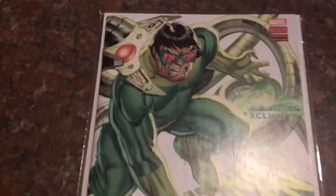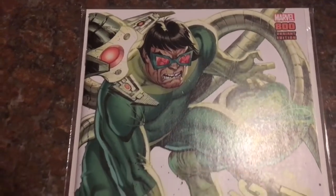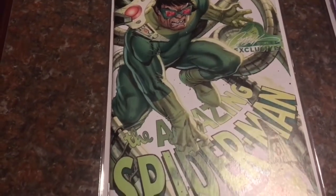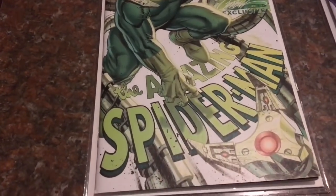Okay, let's take a look at Doc Ock. I happen to really like this. I don't know why. It just reminds me of that classic Doc Ock, I just think he did a real good job with that one. Now, the Doc Ock, I think, is the only one that I would call a guaranteed 9.8.